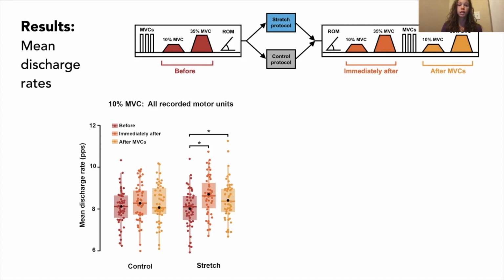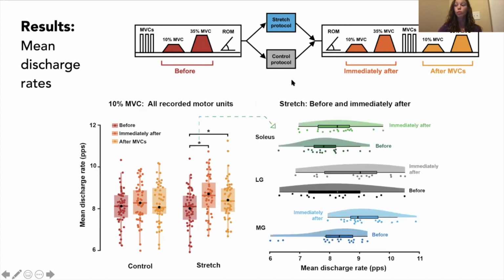So taking a look at the changes in motor unit activity averaged per muscle for each subject, we can first look at mean discharge rates, where there was a significant increase in mean discharge rate immediately after stretch, as you can see in the orange here. After the performance of maximal contractions with the calf muscles, mean discharge rates still remained elevated as compared to before stretch. Now, if we take a look at this increase immediately after stretch for each of the calf muscles individually, you can see that all 3 muscles show a consistent increase in mean discharge rates, with immediately after stretch shown in the lighter colors.